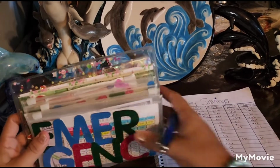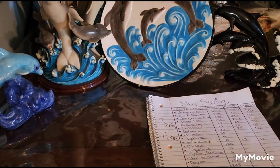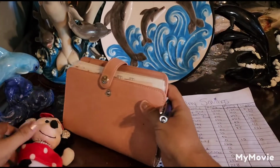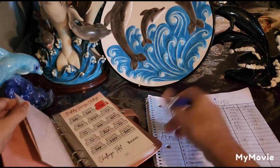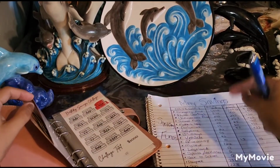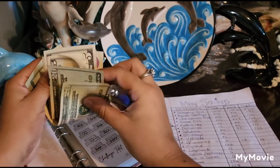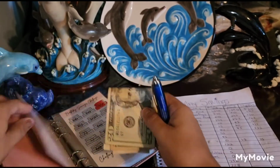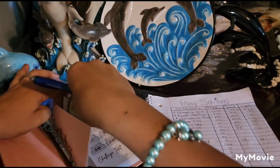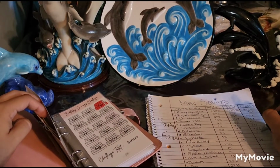So, that's all for this one. Next, we are going to our next sinking fund, which is birthdays. So birthdays, we started with 55 and we have 20, 40, 50. So tenemos la cantidad de 50, que sería menos 5.